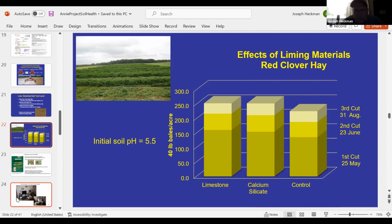Just using one particular crop to illustrate the response that might be expected to liming. This is a study done in Hunterdon County, New Jersey, and the initial soil pH was 5.5. To grow a nice hay crop with red clover, we'd like to get the pH up to about 6.5 to 6.8. And it just shows that there was a nice benefit, an economic response to the application of limestone. We got an increase in hay yield and so on. But the other thing I mentioned here is we compared different types of limestone. We looked also at calcium silicate.